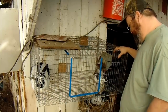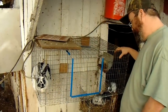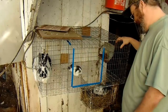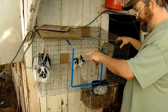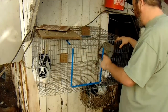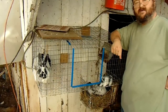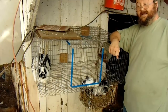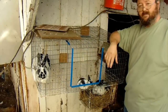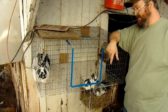But these little guys right here, the Black Charlie and the solid black. Unfortunately, because these 2 guys are broken black, we can't guarantee that those will be dilute carriers. They can be, but we can't confirm that without letting them grow up and doing a test breeding with them to a blue. Then if we get a blue, we know they carry blue or dilute.